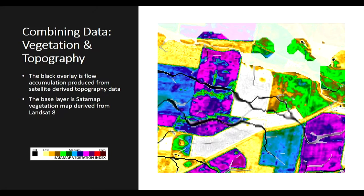When you start to combine different data sets, both derived from satellites, you start to understand what causes this waterlogging event here, which has given us a lower biomass through the centre of this paddock than to the north or to the south. We can start to see that it's caused effects through this paddock here too, which is the neighbour's paddock, and then down through here as well.